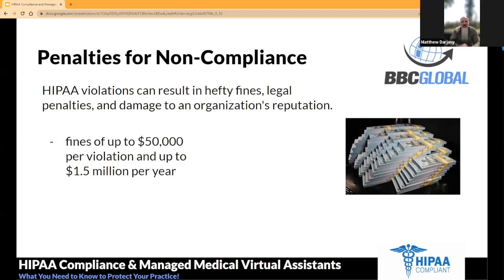For instance, I worked with a religious diocese who got themselves into a pickle. And of course, they cover a whole sector of the nation with their charitable services. They literally told me over the phone, well, you know, the fines are only $50,000 per violation and up to $1.5 million per year. How many violations could this result in?